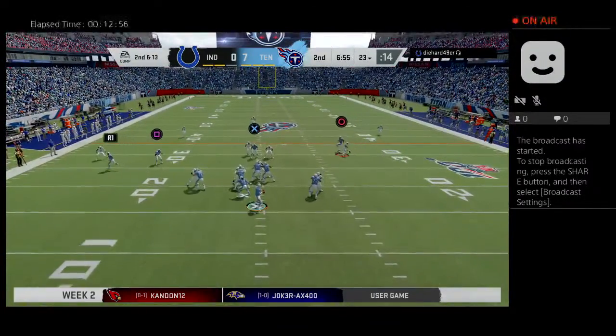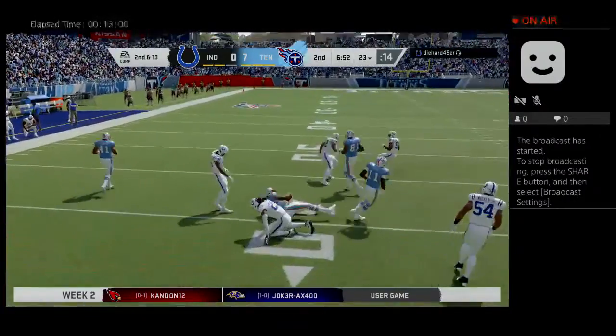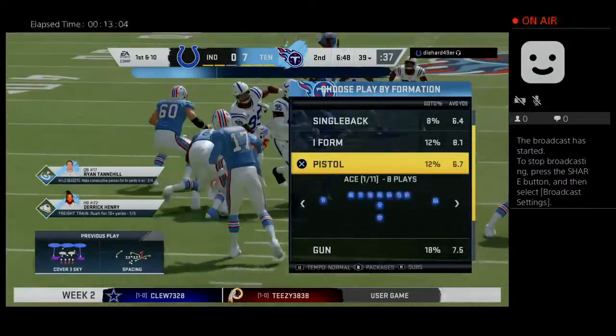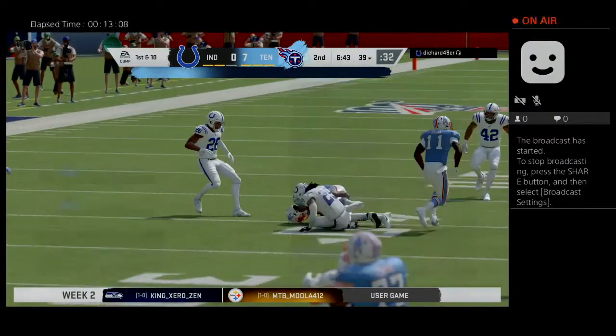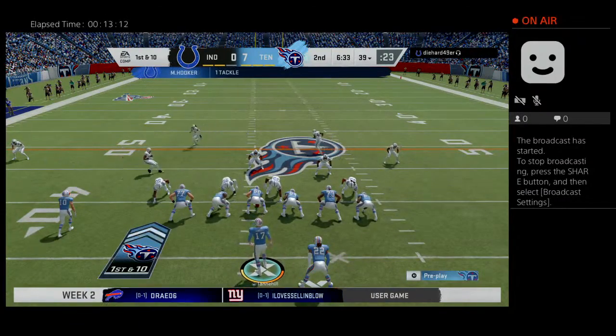Now on 2nd and 13, Tannehill. He finds Corey Davis. And he gets this one just shy of the 40. They'll mark him down at the 39. 17 yards on that play for the Titans. So from the 39 now, they'll come up on a 1st and 10.